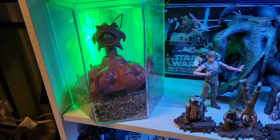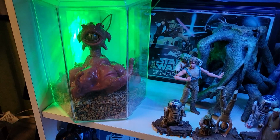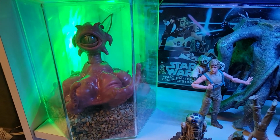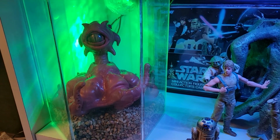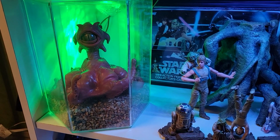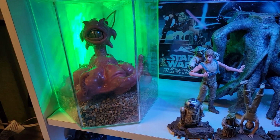over here on one of my shelves in the Star Wars room of the Plastic Planet. And I put a nice little green flickering light effect behind it, to give it an effect like it's sitting in green, mungy water. Of course, it's not, but it looks kind of cool.